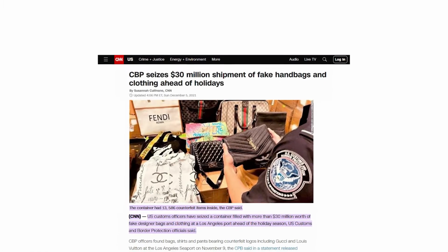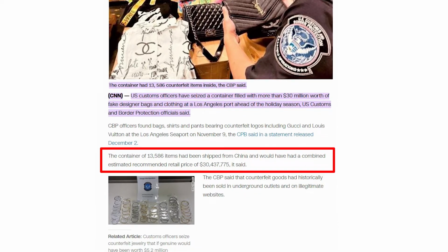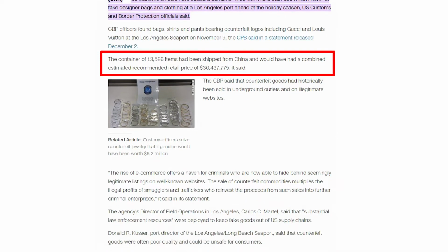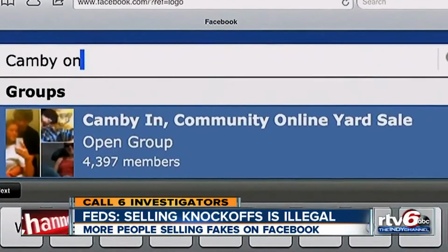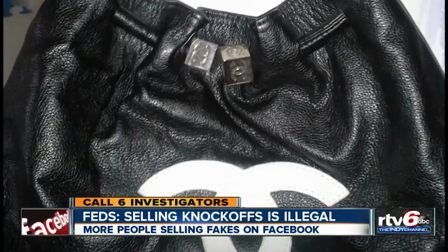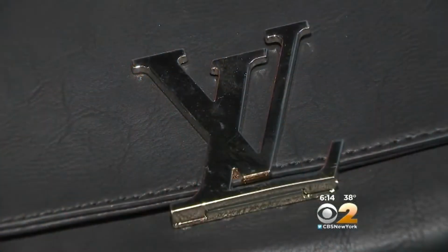In December of 2021, U.S. Customs agents seized a container at Los Angeles airport that held up to $30 million worth of counterfeit designer handbags and other accessories, ripping off brands like Gucci and Louis Vuitton. The fake swag was meant to hit the streets right during the holiday season to profit on the holiday shopping frenzy. Who knows how many consumers would have been duped if the counterfeits did hit the market?